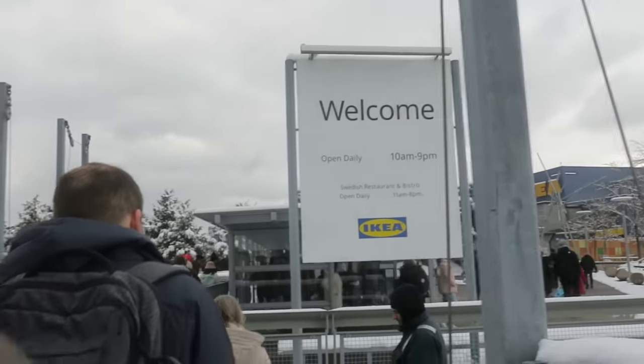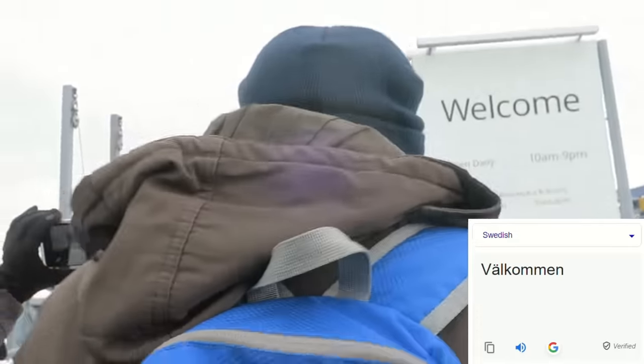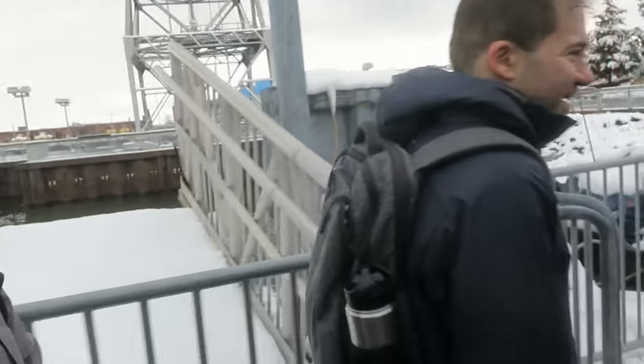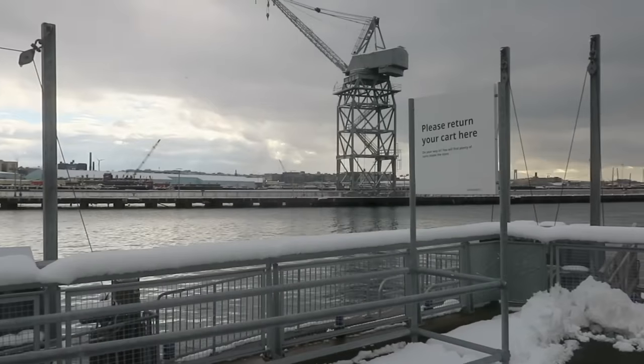Welcome, Swedish restaurant and bistro. Why does it say welcome and not like welcome? There's a whole shelter welcome here. Welcome is on this side also. It's also set up for more than one potential boat. Wait, it is several slips. Oh my God, you could have a whole IKEA pulse to all destinations. Please return, they have a cart return at the boat.